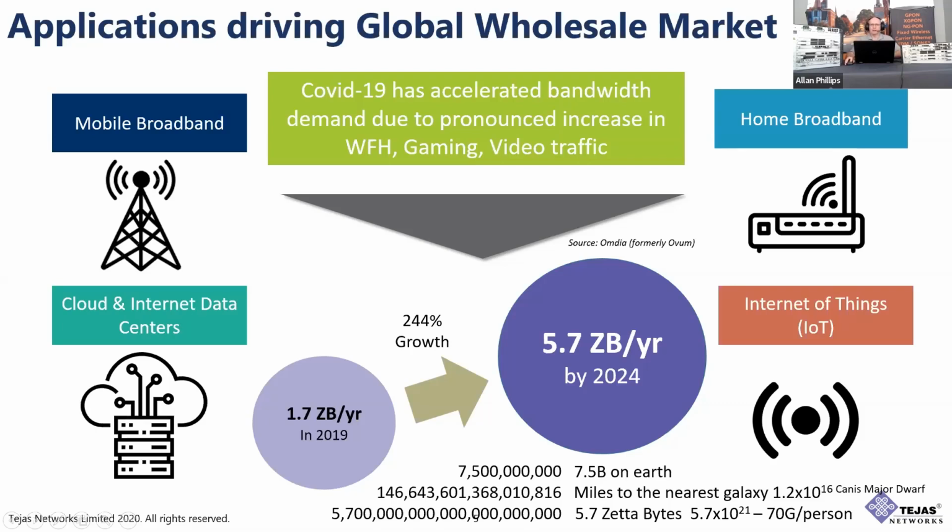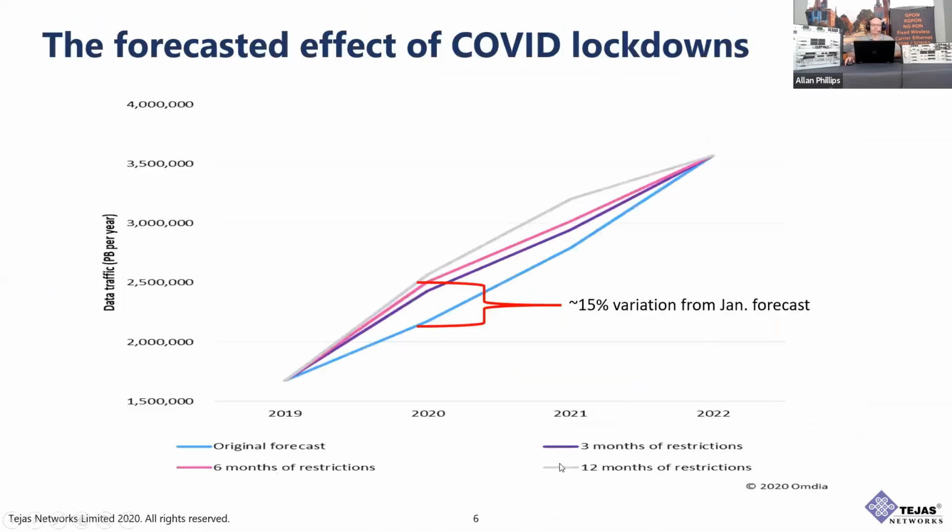And that's a lot per year, and growth, even a small percentage of growth, would result in an extremely large increase in the amount of bytes per year within the network. And this is global, of course. And it may even be underestimated considering what's going on with COVID.